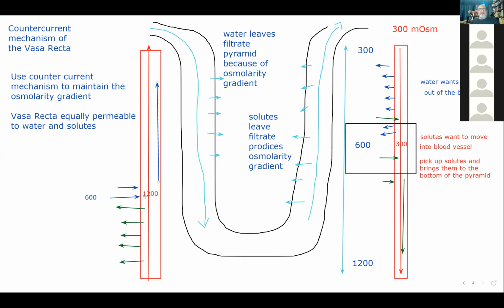So by producing these little circuits, essentially that's what it's doing. It's picking up salt and bringing it down, picking up water and bringing it up. And by having these two alternating countercurrents, this helps to maintain the osmolarity gradient.